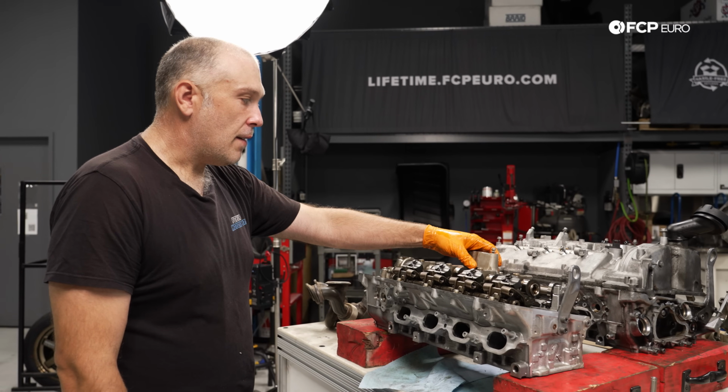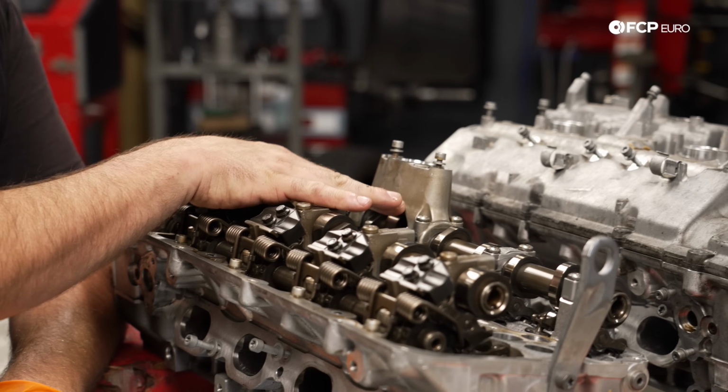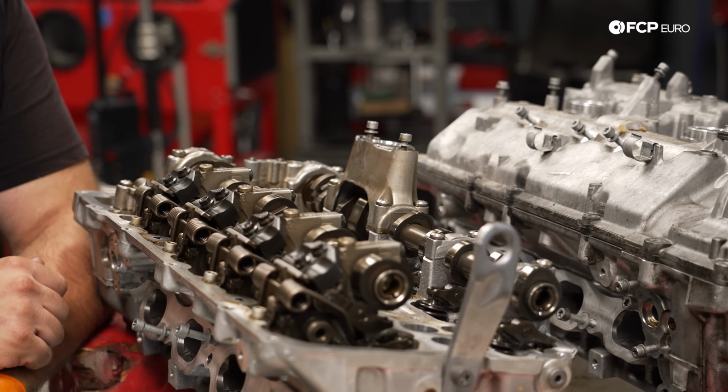High pressure fuel pump is driven off the exhaust cam. The unfortunate thing is, if you did have some kind of problem here with the high pressure fuel pump, this is a cam cap, and this is machined to the cylinder head. So if there was damage here, you'd have to replace the cylinder head, which is unfortunate.